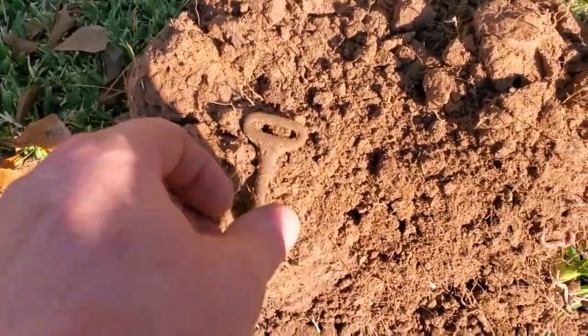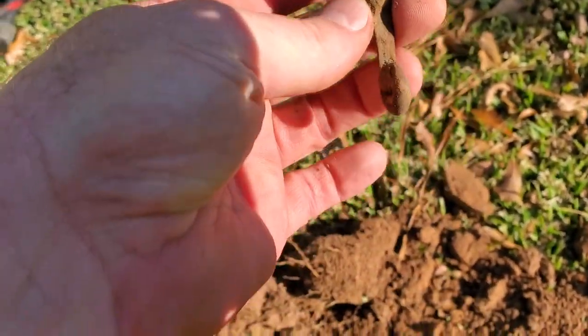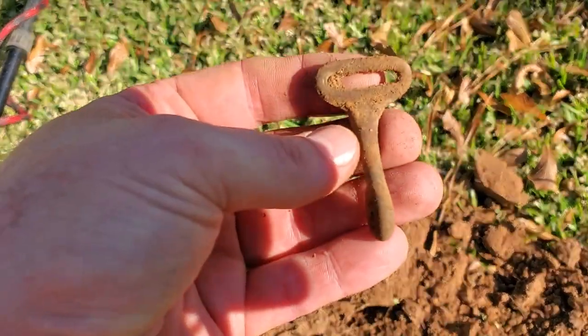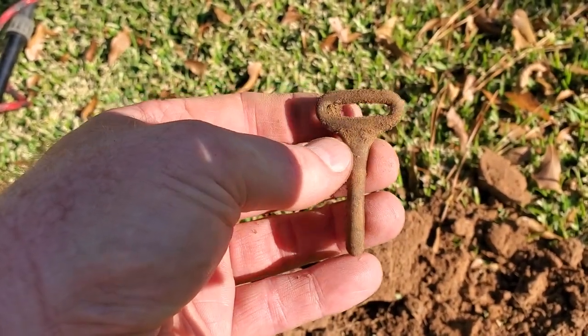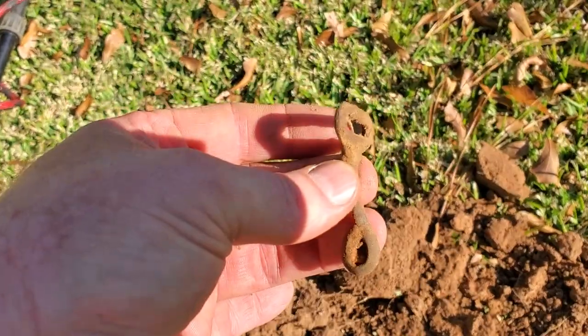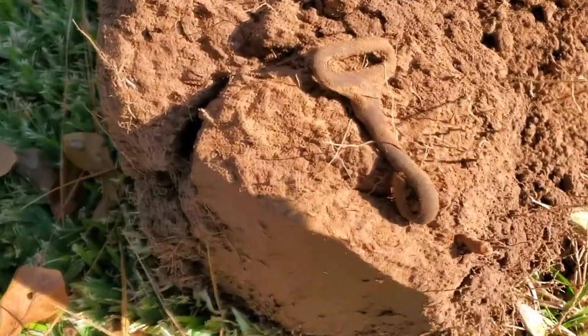I think that is going to be a J-hook for the Civil War period. J-hook. The first one I found of these. It's kind of bent over at the end there. But I'll take that. That's a good find. It's a good relic.